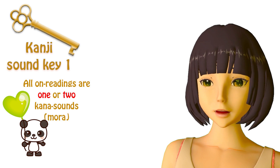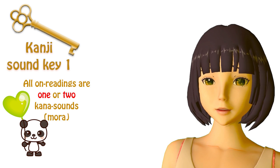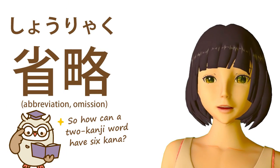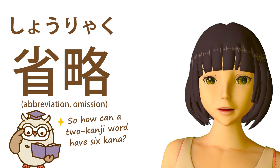So a two kanji Chinese-based noun, which is most two kanji nouns, can have a maximum of 4 mora. Now, sometimes we're going to see them with up to 6 characters. Why is that?